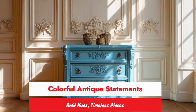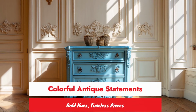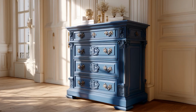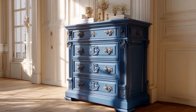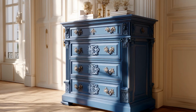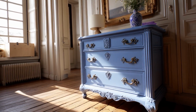Antique furniture is full of soul, carved details, aged patina, and the charm of imperfection. But in 2025, we're seeing a bold twist, rich, vibrant colors being used to accent or fully repaint vintage pieces. A sapphire blue armoire or a ruby red sideboard can bring dramatic elegance into a space, without sacrificing its history.